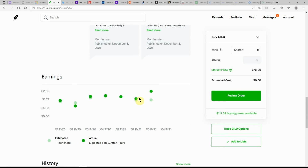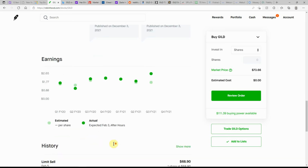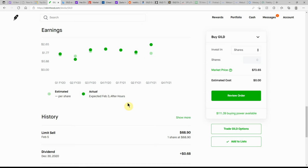Here's a look at their earnings. So it looks like they beat here. There's the estimate in the lighter green, and then they beat earnings on the last quarter. Looks like it was a dead-on beat. A little bit below in Q2 of 20, but they beat on that one, so they really beat earnings on this one. Next is coming up on February 3rd.